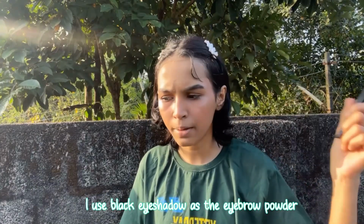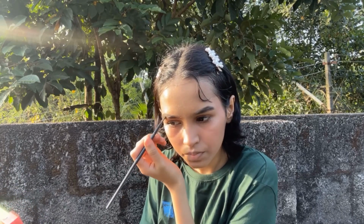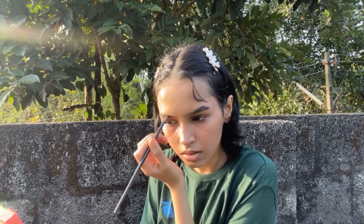I'm going to apply the eyebrows. So yeah, I'm gonna apply the black one. They use brown, but usually brown would not suit me. So yeah, let's just use black. Slightly, I'm applying it, not dark. Fixing the corners, that's it. Shaping that, that's it.